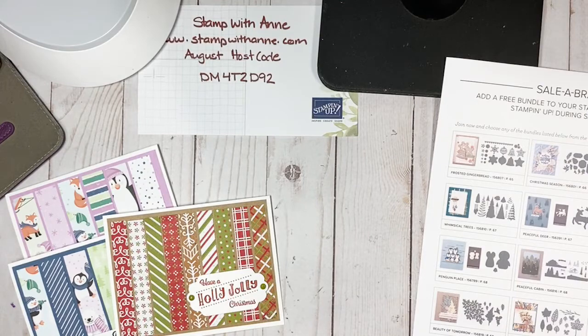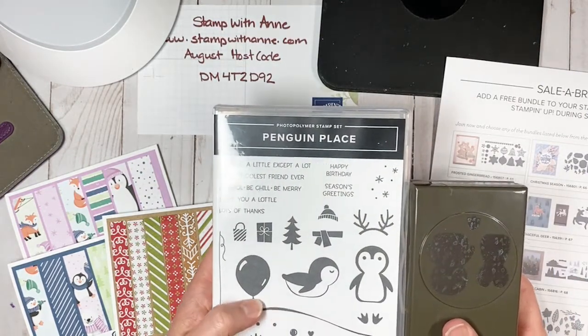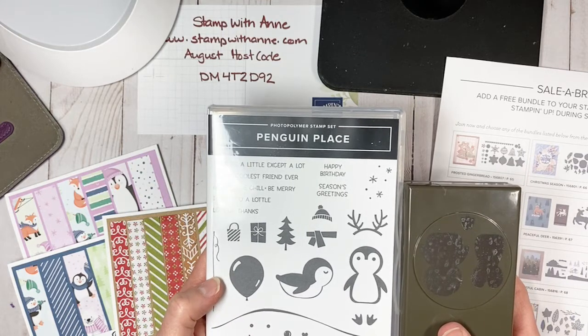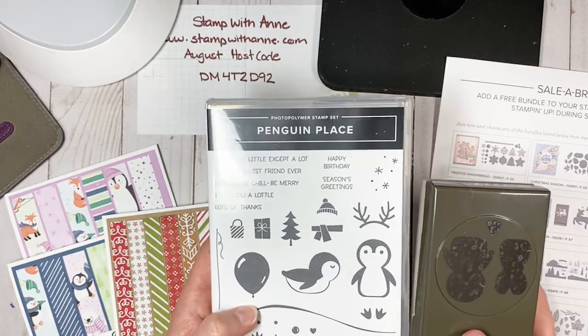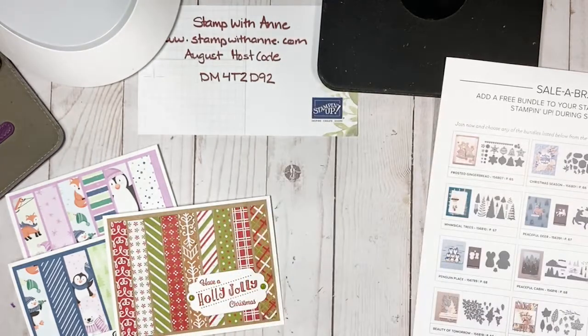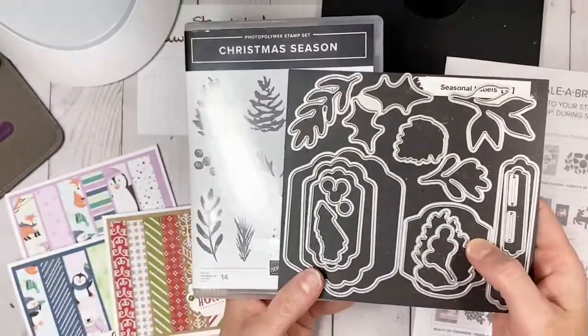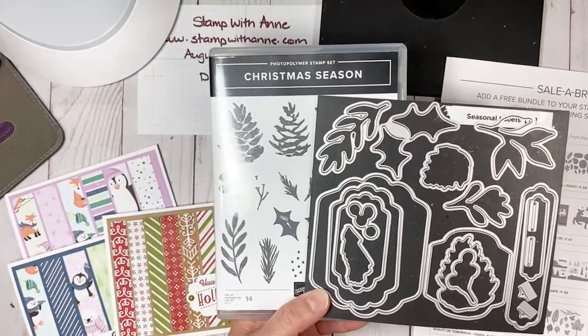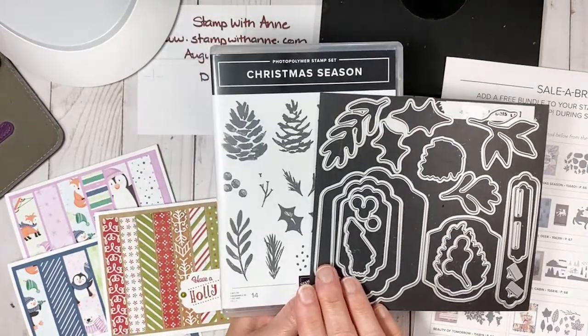You can also choose, as we said earlier, the Penguin Place. That is another stamp bundle. These are on top of the $165 that you already get to pick out. Depending on which bundle you pick, that value can add up pretty easily, to about an $80 value added to your kit. If you love these dies that we used today, you could choose the Christmas Season bundle for joining. Right there, a great stamp set.